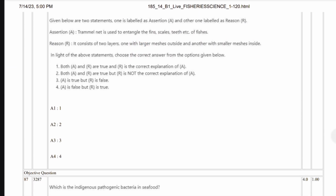Next question, given below are two statements. One is labeled as assertion and the other is reason. Assertion: trammel net is used to entangle the fin, scales, teeth of fish. And reason: it consists of two layers, one with large meshes outside and another with small meshes inside. So the correct answer is option number 3. A is true but R is false.